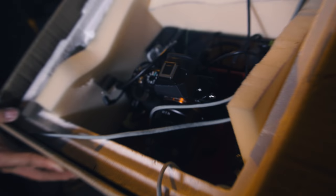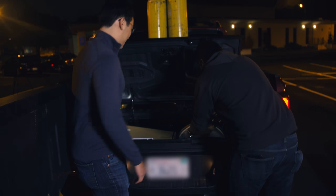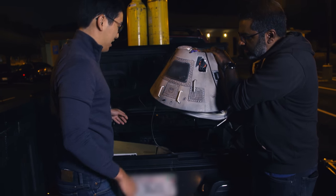Yeah. Let's take a look at the Apollo 11 command capsule inside the trunk. Whoa. Can we lift it out? Yeah. All right. Careful. Let's work together here. So this is a lot heavier than when Adam handed it to me the first time. Tell me what's in here.